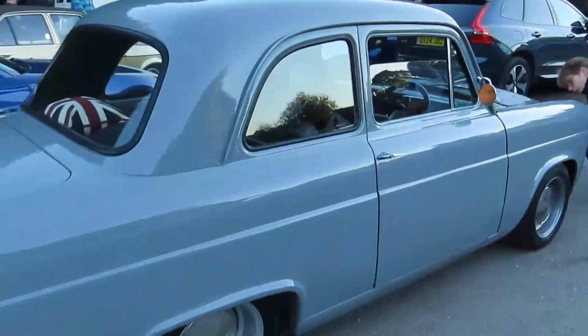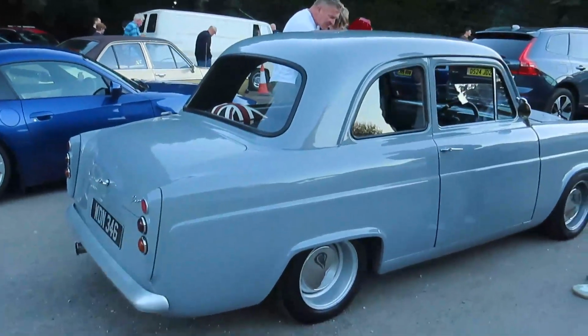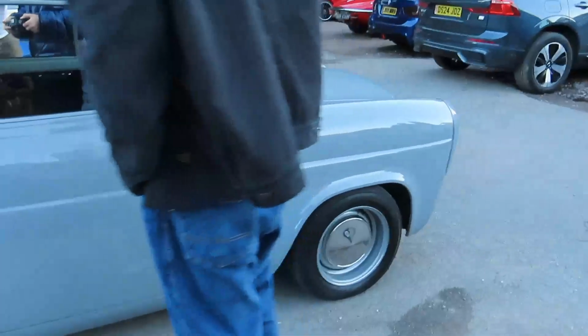I like this car because it's not been modified with later parts or anything, or at least, well, later style parts. It's modified with very nice period correct in design and style parts. Originally a Popular, so you've got a two-door iteration of the Ford 100E range here.